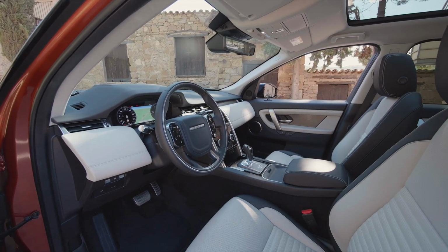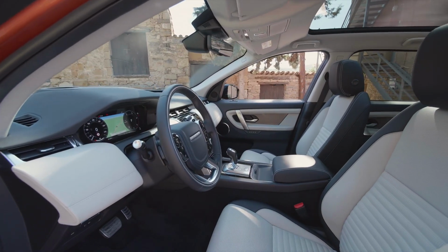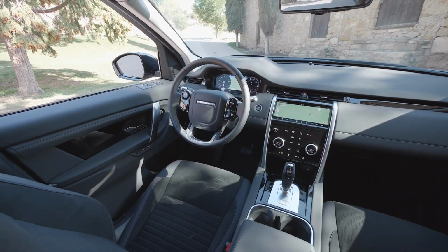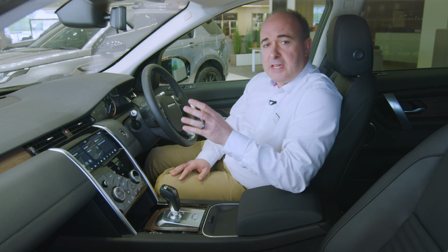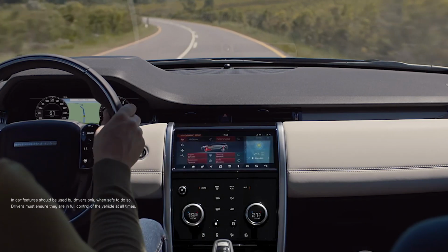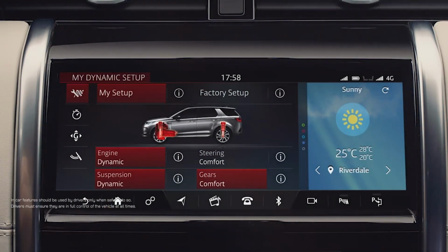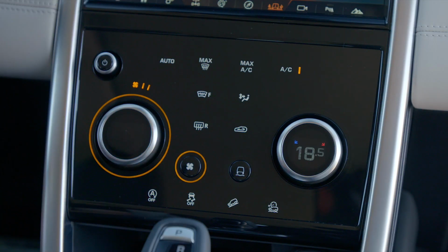The cabin has a clean, modern layout. Leather is standard on all but the entry-level car, with premium non-leather interiors using environmentally sustainable materials available on all models. The 10-inch touchscreen is a standard feature, with Apple CarPlay and Android Auto installed on every model, and many of the controls have been moved onto the touchscreen to remove the clutter of unnecessary buttons. The features you need regular access to still have physical controls though.